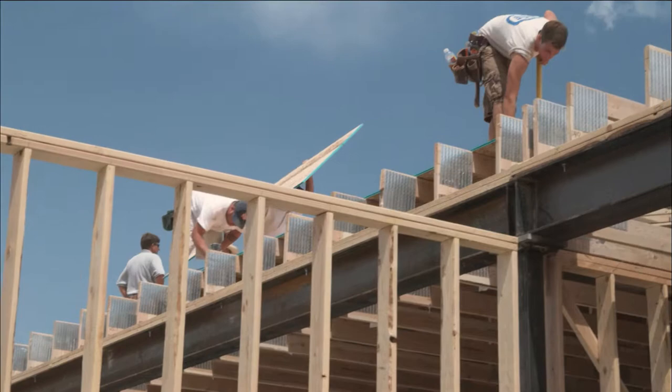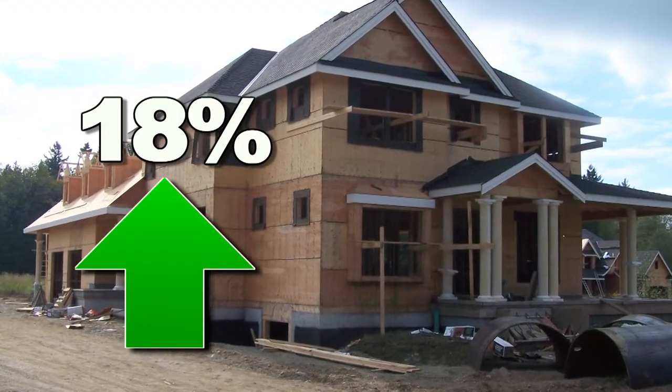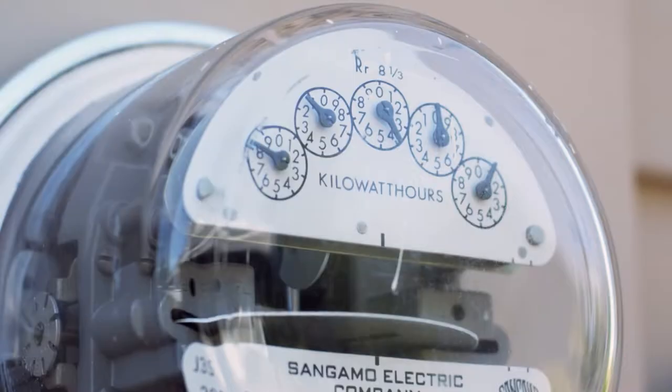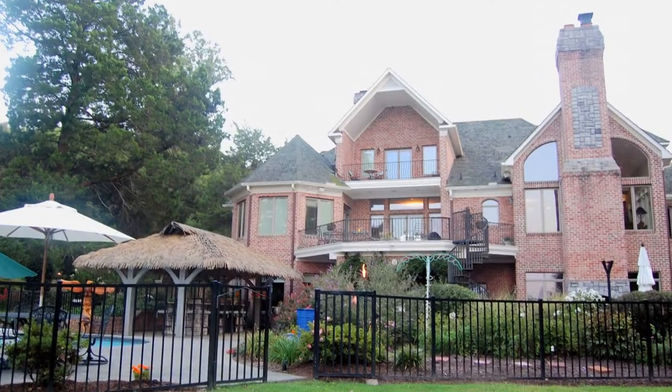In 2013, new home construction was up 18% from the previous year. With new construction comes many options to fuel our homes. Designing Spaces travels to Powhatan, Virginia to meet with Rich Napier, a builder who uses AmeriGas propane throughout his custom homes, and Rick Hamlet, an executive with AmeriGas, the nation's largest propane company.